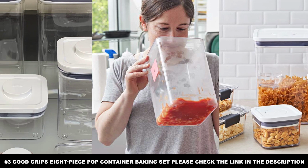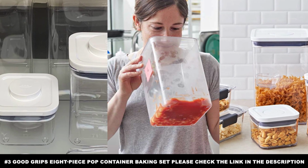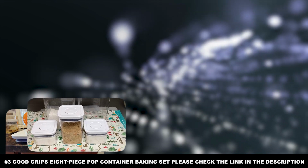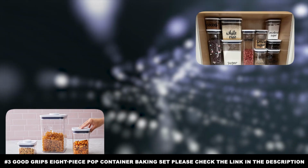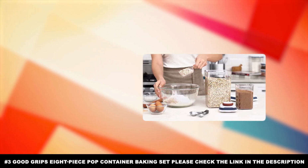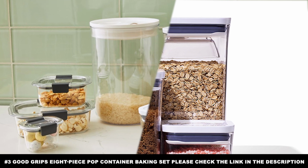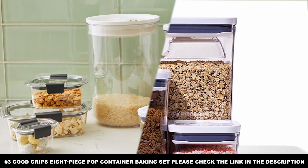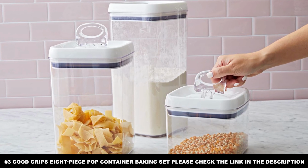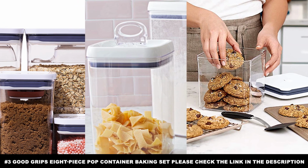Because of this, the Good Grips 8-piece set is ideal for storing baking ingredients since it comes with containers that are perfectly designed to fit 5-pound bags of sugar, flour, or even a 1-pound box of brown sugar as well. The container for brown sugar also comes with a brown sugar saver that helps keep the sugar from hardening. These pop containers are easily stackable, making it easy to monitor those which need refills.